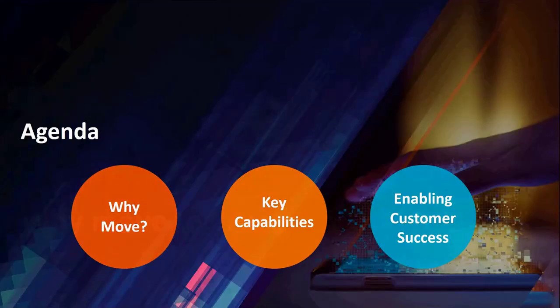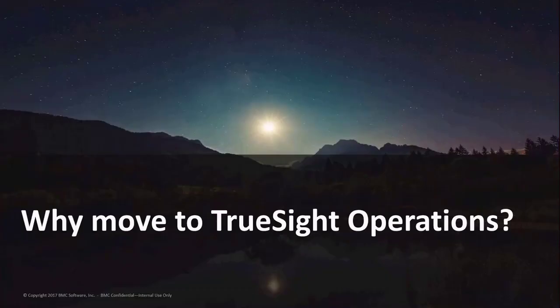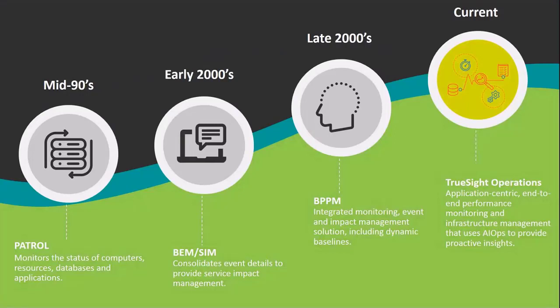So first of all, why move to TrueSight Operations? When looking at monitoring as a whole, and if you look at the history of monitoring, it has evolved substantially from the early days of up-down detection. And if you follow the history of our solutions, you'll notice the same pattern. Back in the mid-90s, when Patrol was first introduced, monitoring was primarily about, is the server up? Is the server down? Is the database running? All in a very siloed manner.